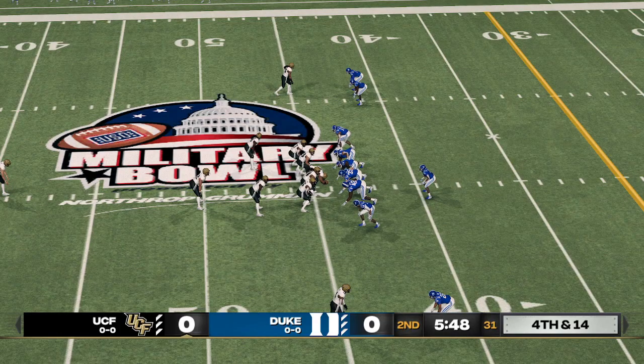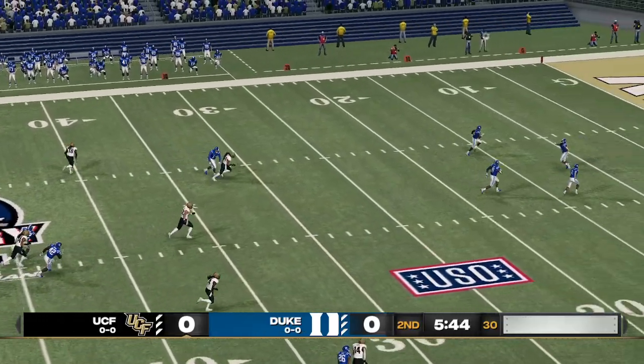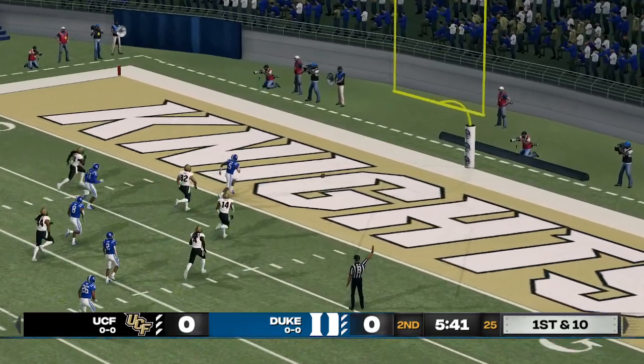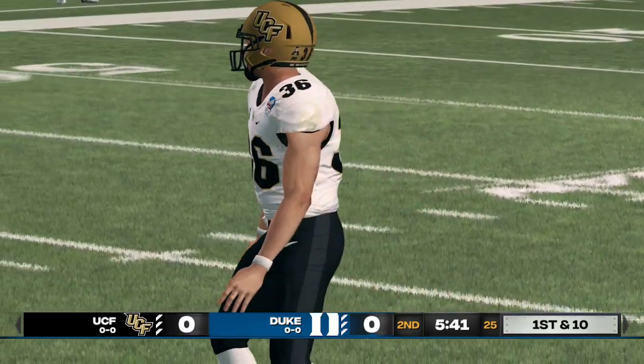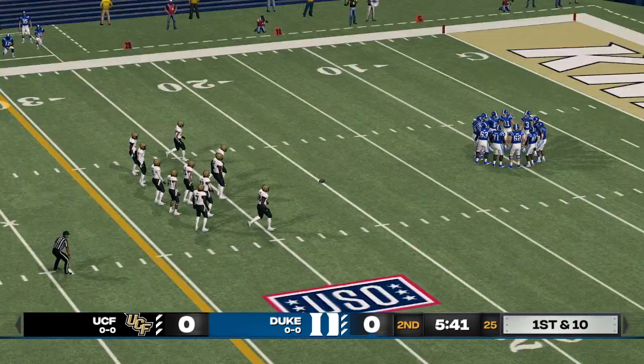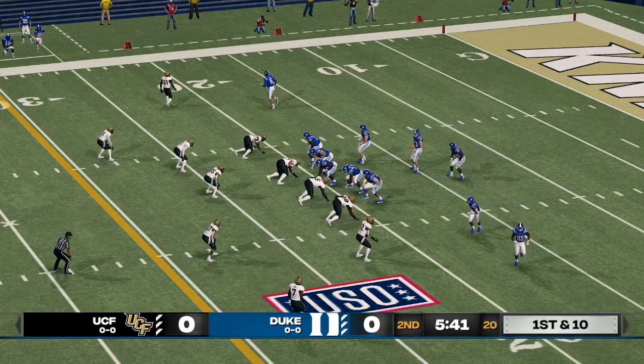This punt, if he gets it where he wants, it can really change the field position in this football game. This punt bounces into the end zone, and this will be a touchback. They've been like a couple of fighters feeling each other out so far. Let's see if they start to open it up a little bit more now.